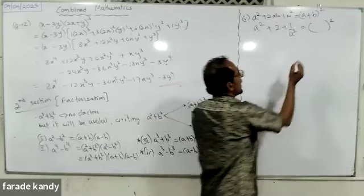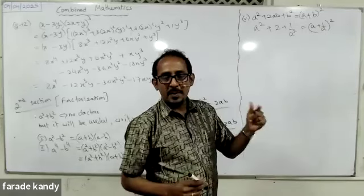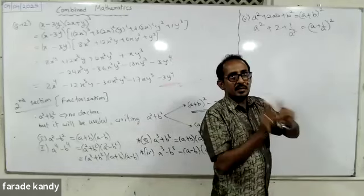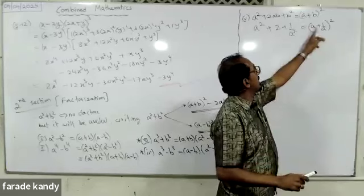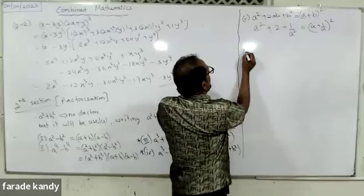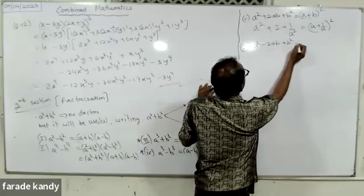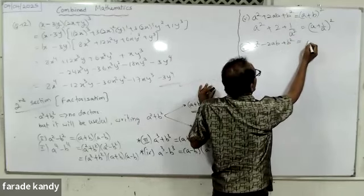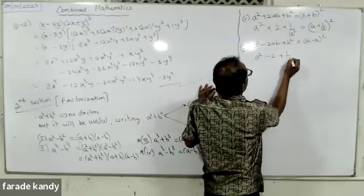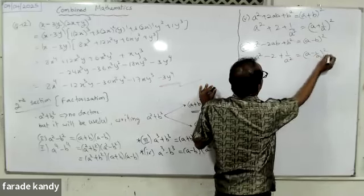A plus 1 over a, whole square, good. See, patterns mean that for (a plus b) square, this square, this square, and 2 times this into this. This into this, the a gets cancelled, 2 will remain. Got it? Okay, now the sixth one. A square minus 2ab plus b square. Give me the answer. A minus b whole square. If you have this, guess the answer: a minus 1 over a, whole square. Right?